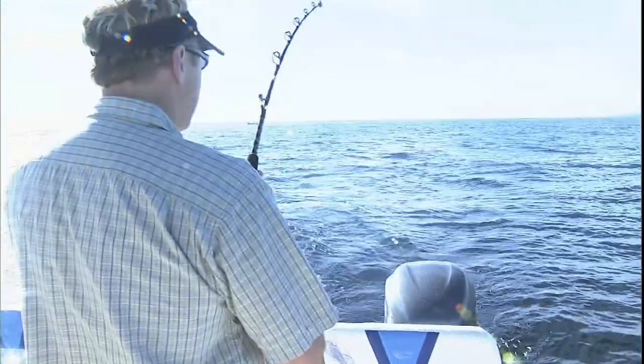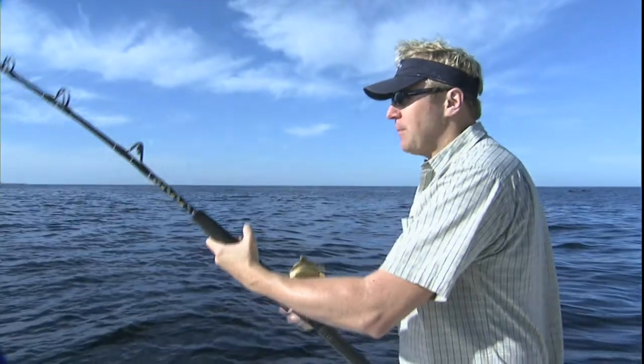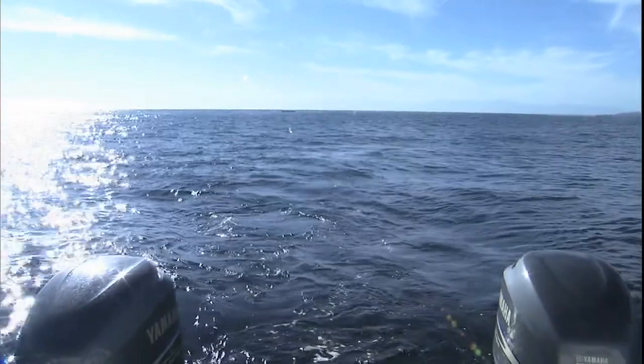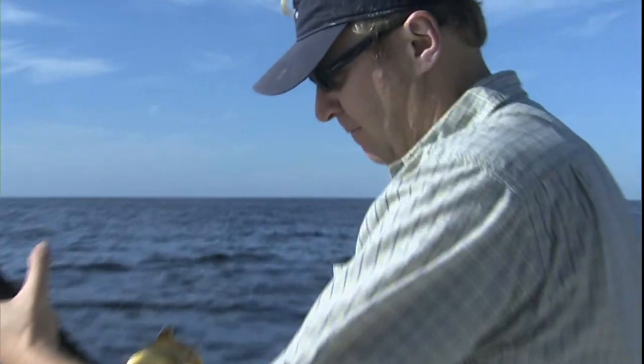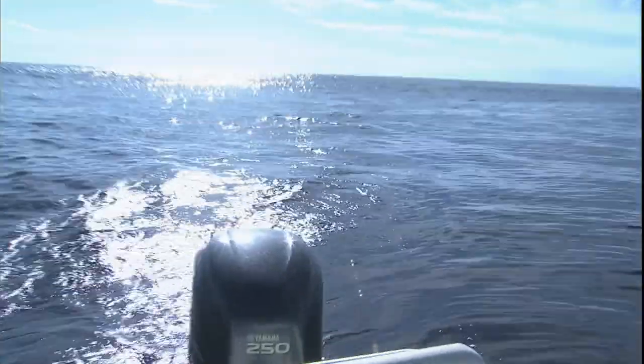Just let him wear himself out a little bit. Get those fishing muscles warmed up a little bit. He's got a little tug on him. I don't know what he is, but we should be seeing color here any second.